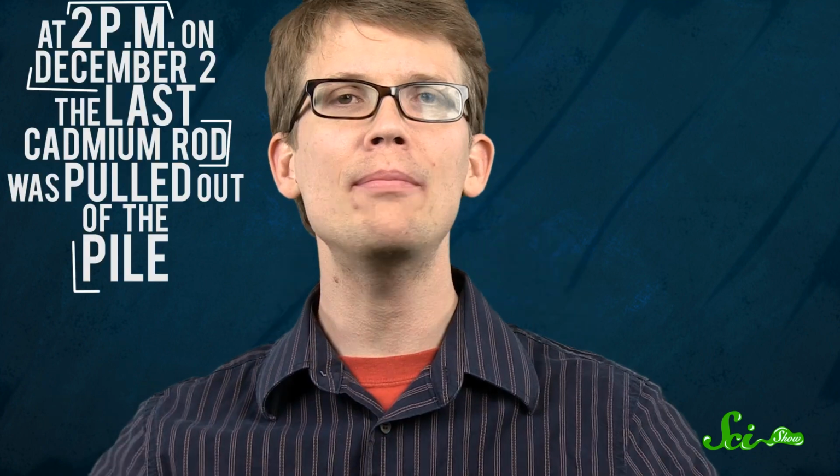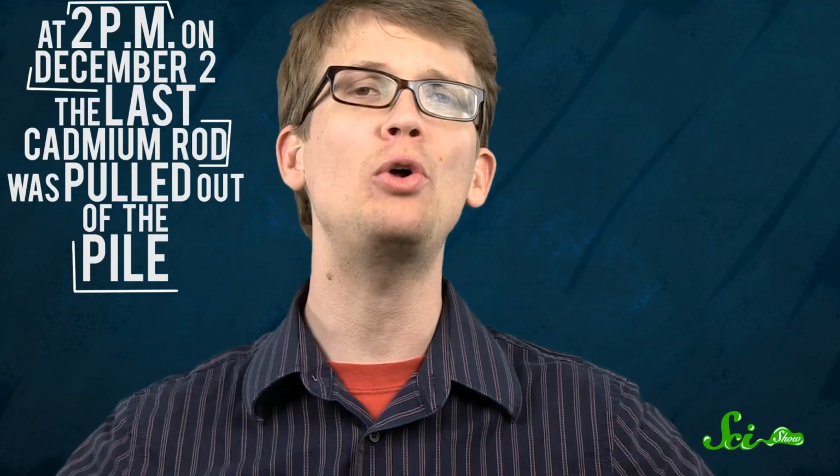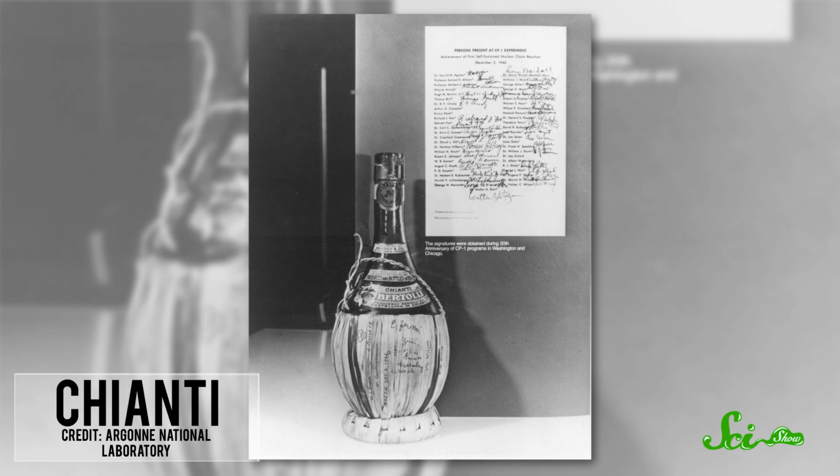At 2 p.m. on December 2nd, the last cadmium rod was pulled out of the pile. Less than 90 minutes later, Fermi announced that the reactor had achieved critical mass and the world had its first controlled, self-sustaining nuclear chain reaction. Those present opened a bottle of Chianti to celebrate, but presumably they didn't get too drunk.